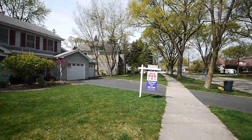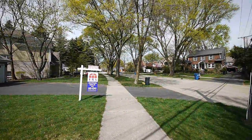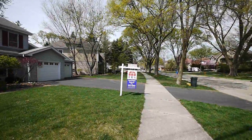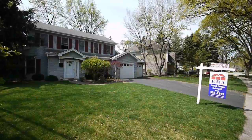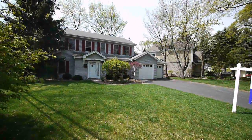Just a beautiful, beautiful street. It's what I think of when I think of Hinsdale. For not the priciest parts of Hinsdale, though. Yeah, no, it is. This really is a beautiful street, and I think that's probably why there's so much new construction on this street, because it's such a desirable streetscape.